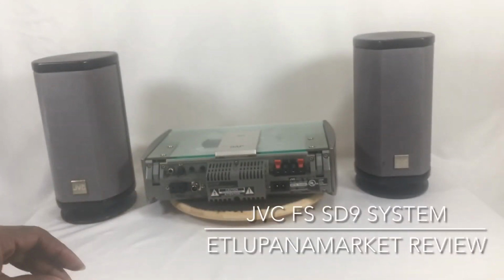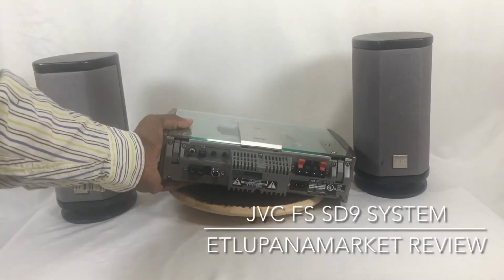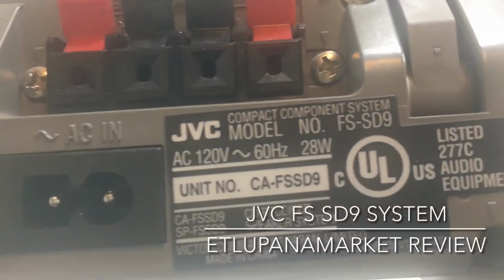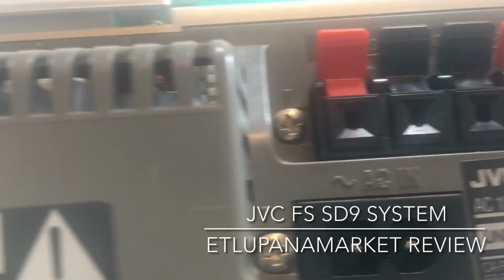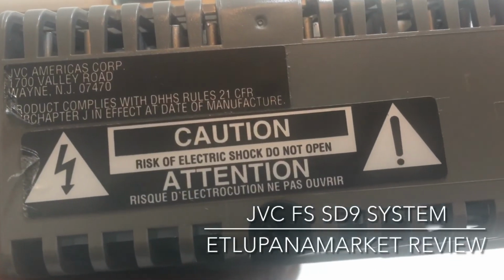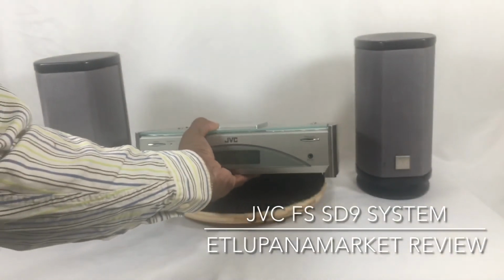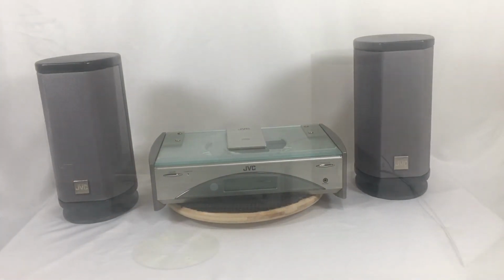Now, I'm going to pick it up here, and then I'm going to show you the label here on the back. There. Get it up close so you can see that. Okay? And then right here is just all your cautionary stuff. Right on the vent for the amplifier. Okay? All right. And next, we're going to see how this little fellow performs.